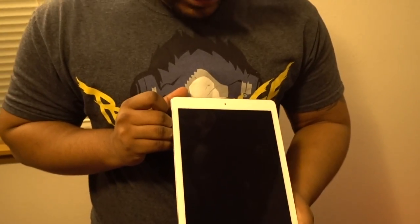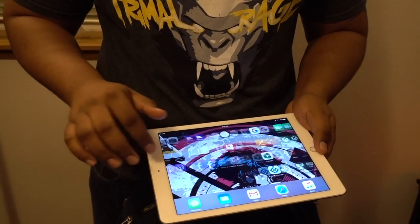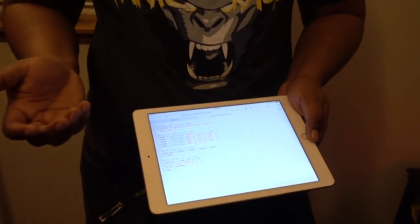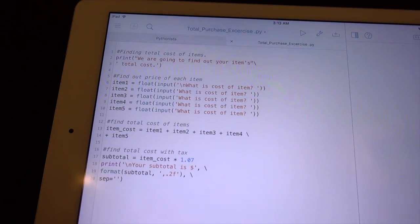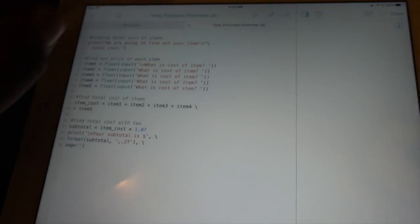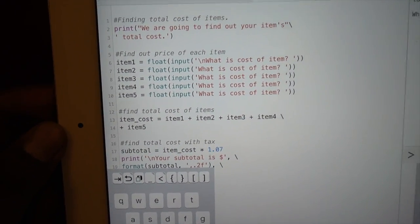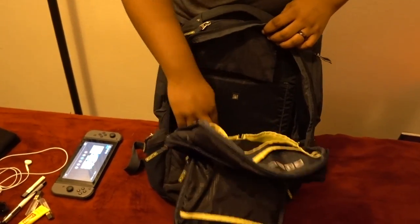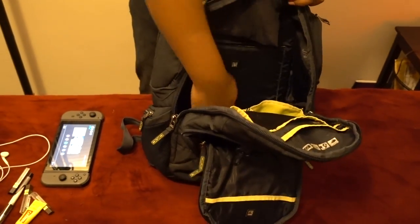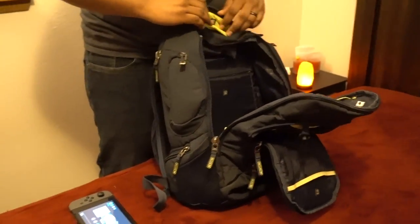Next in here, iPad Pro 9.7 inch. This wasn't really essential for school. I just got it because I had a Python class and I can do things like Pythonista down here, so I can write my code on here. That way, I don't have to pull out my Mac whenever I don't need to. So, it's fun, and mostly I use this for content consumption. And I believe that's it for this pocket. Nothing else in here.